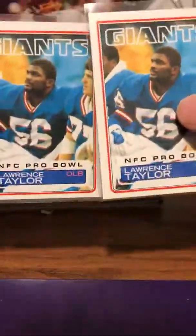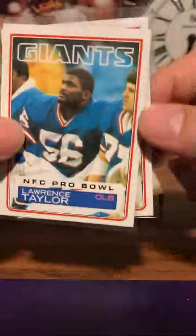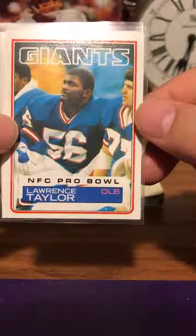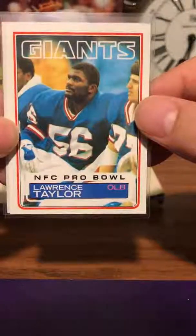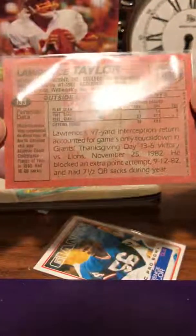Next are my 2 second-year Lawrence Taylors. Really happy with the centering. I've checked, done some research. This is a really rare card to get in centering and in good condition. So I really got lucky that it is not that bad. And I'll show you guys the back. So the back looks pretty good as well.